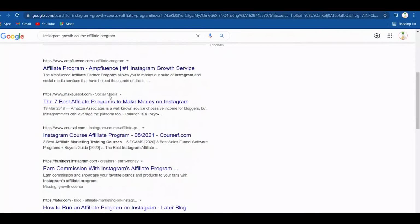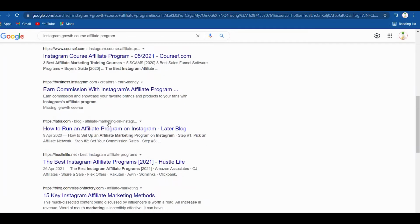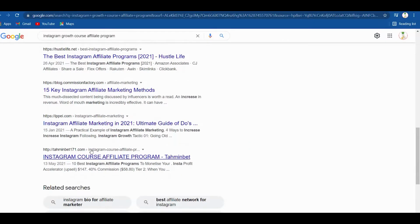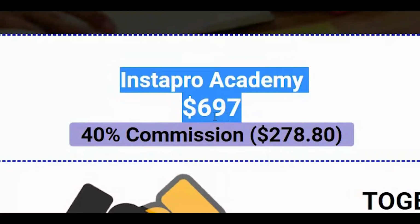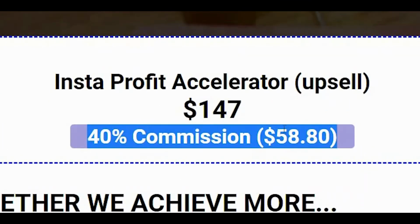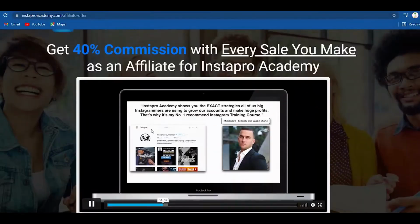Find something good to promote, and of course, find something both not expensive and not too cheap. Above that, it offers good commission rates. While scrolling and looking for the best deal on Google, I found this one. As you can see, it has an insane commission rate. The course costs almost $700, and as an affiliate, you will earn 40% commission or more than $270, and add the $58 upsell. To sum up, you will be earning more than $300 per single sale.